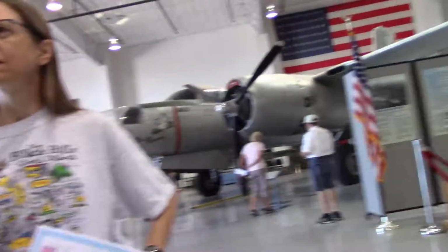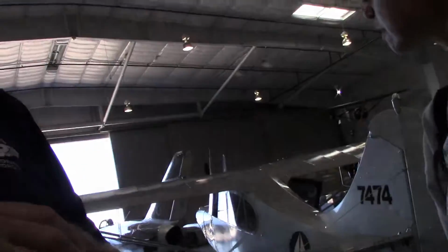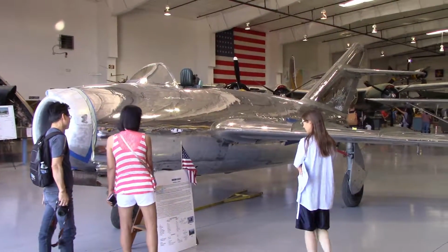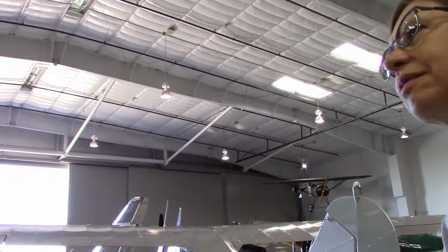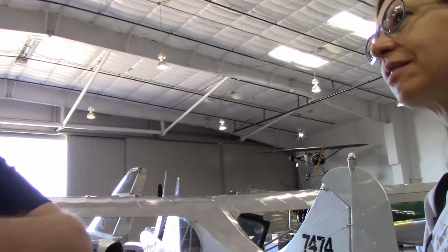Out of the timeline, right behind us there, is the Korean era MiG-15. That one is still being restored, and that's why it's out of the timeline. It should be sitting back here, but we've been working on it. What we don't have that we're looking for right now is an F-86, which would have been our counterpart to the 15. So we've got to search out for one of those.